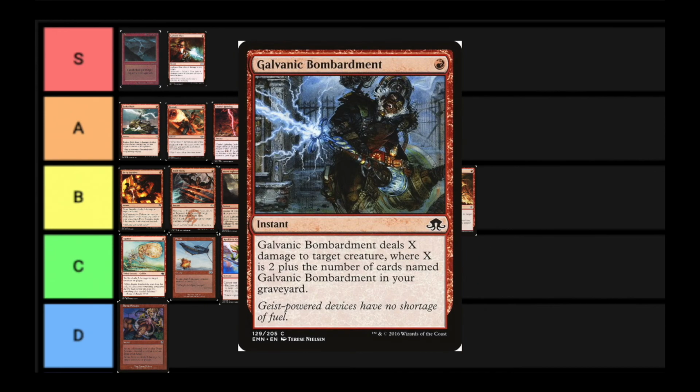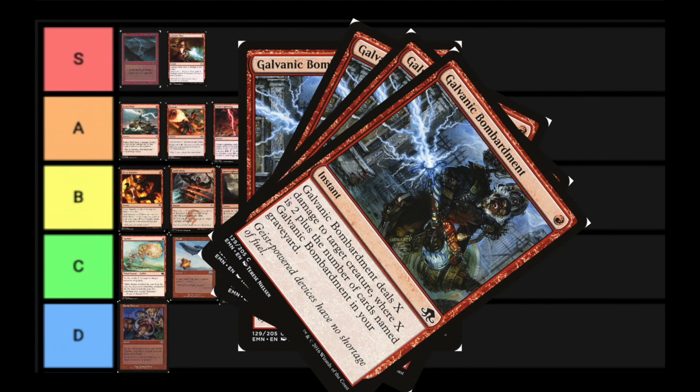And then we have Galvanic Bombardment, which basically is going to do 2 damage to target creature. I can't give it more than a C tier. Like, I can't say this card's really good. Maybe if in your cube, when you pick this, you also get 3 others, that could be good.